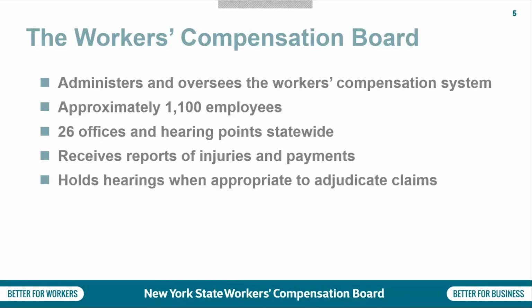The other thing that we do is we hold hearings, among other things, obviously, but we hold hearings when it's appropriate to move a claim forward. Those are law judges employed by the New York State Workers' Comp Board who are holding those hearings and making those decisions.